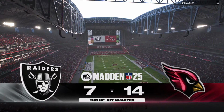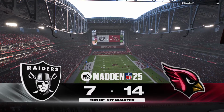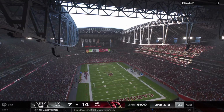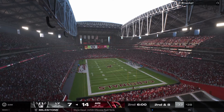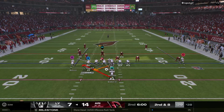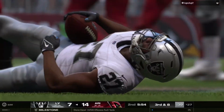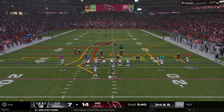Through one quarter, 14-7 our score. Second quarter now, and it's Las Vegas with the football, as they've got a 2nd and 8 forthcoming. Sticking with Walker on 2nd down. And he's going to be met at the line of scrimmage and taken down. 2 runs in a row, but only 2 yards to show for it. They'll see about converting this 3rd and 8.